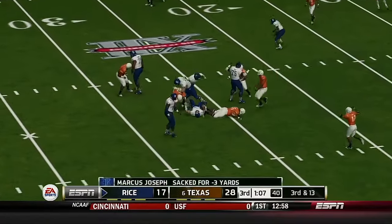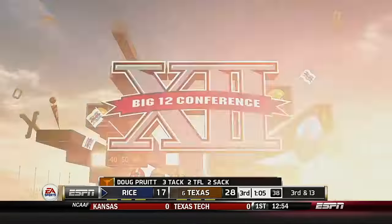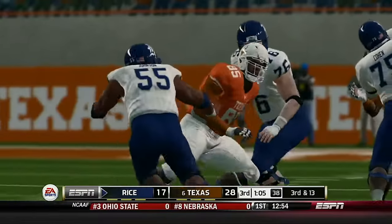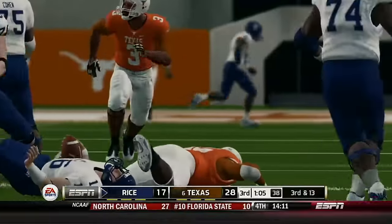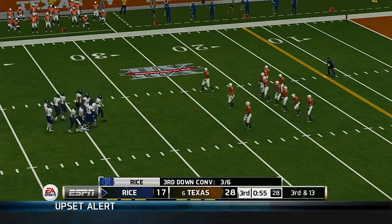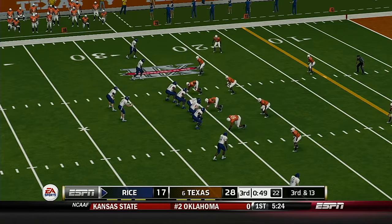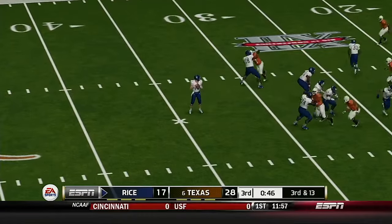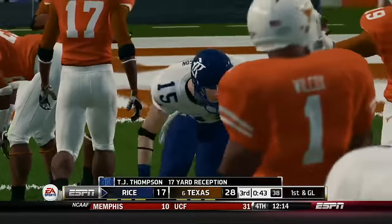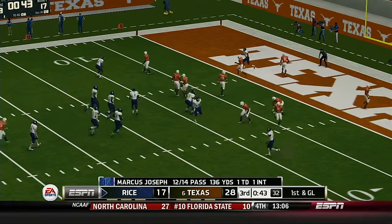He scrambled. And they get the sack. He just blew past the blockers and dragged the quarterback down. Boy, excellent play by the defense here. A few extra seconds and those receivers might have been open. And this is the eighth play of the drive. A huge play, and now they're in a great position to score. That makes it first and goal.